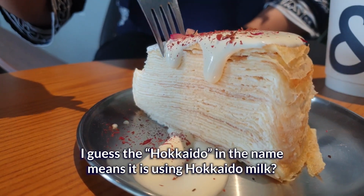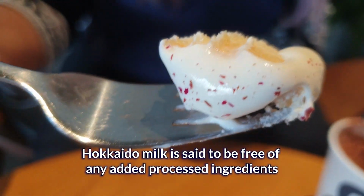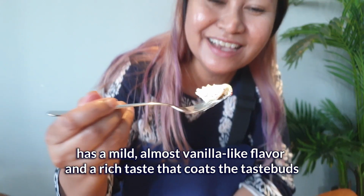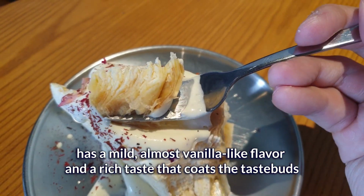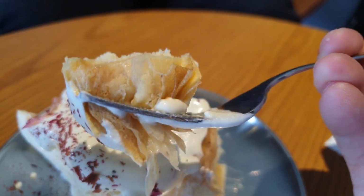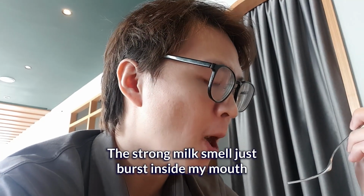Oh wow! So creamy! I guess the Hokkaido in the name means it is using Hokkaido milk. Hokkaido milk is said to be free of any added processed ingredients. It has a mild, almost vanilla-like flavor and a rich taste that coats the taste buds. The strong milk smell just bursts inside my mouth.